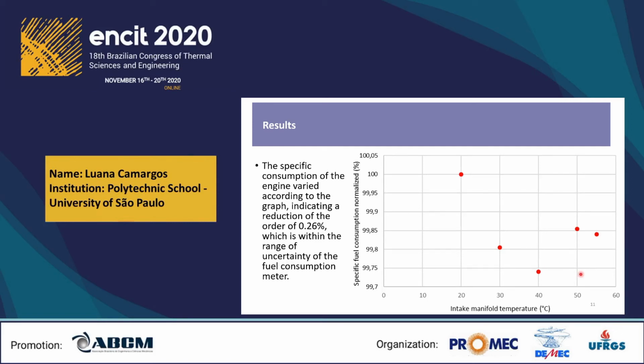The results show that, in spite of the gains in the pumping work and the observed trends of faster combustion with higher mixture temperatures, the overall cycle did not promote differences in efficiency that could be captured by the fuel consumption measurement device. The work is still in progress, and it is desired to reach higher temperatures, about 90 degrees Celsius, with the installation of a heater in the EGR line, which will allow analysis at higher mixture temperatures. Improved ways of measuring fuel consumption are planned as well.